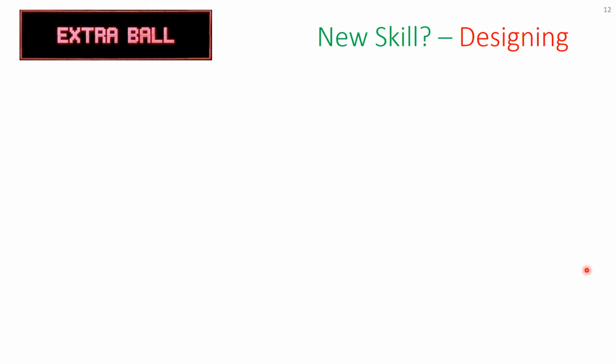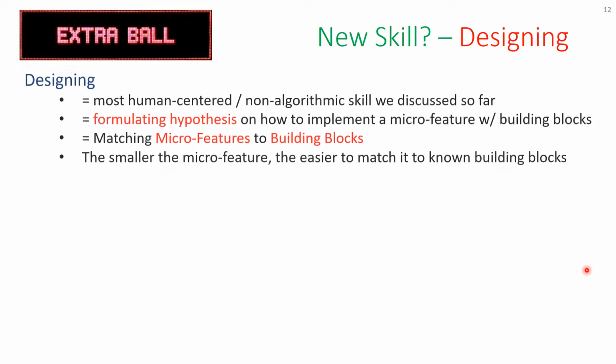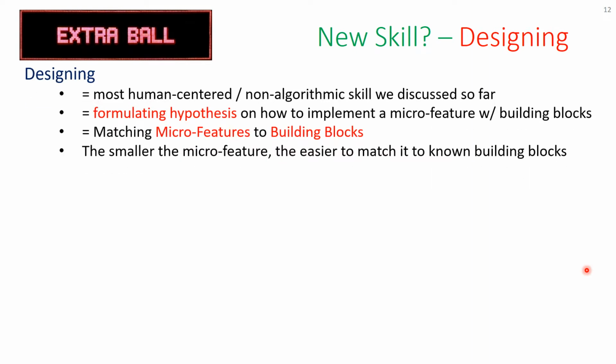So that new skill, designing, that we're just going to mention quickly in passing here, because this is actually the pinnacle, right? So it's definitely human-centered. It's formulating hypotheses. What I'm going to advise you to do is when you are trying to extract a feature, you look for something in the requirement that you have seen before. It could be the requirement telling you, for example, repeat something 5 times. Repeat 5 times. There you go. I got my micro feature.